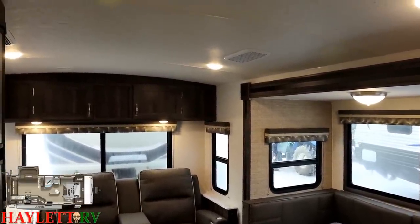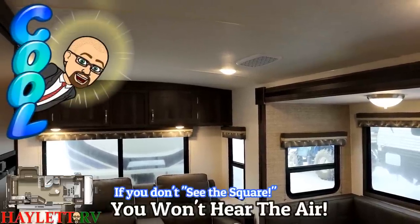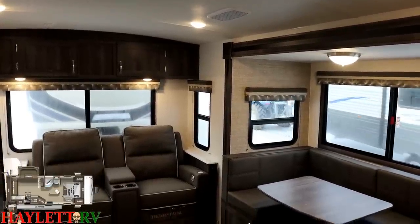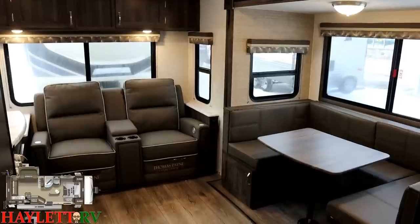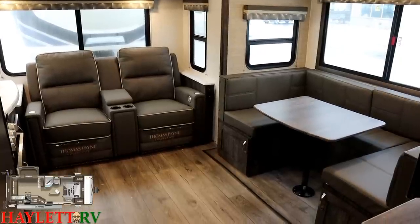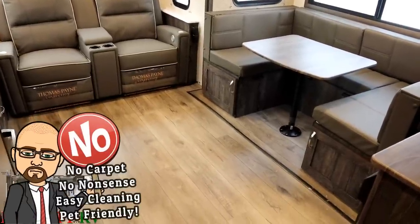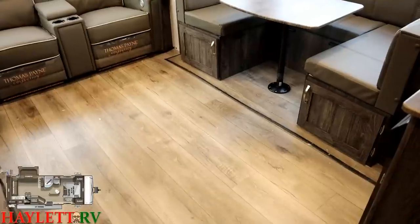So, up top here, you've got the same quiet, cooling, whisper-ducted air system as something like a big, fancy, luxury fifth wheel. Open Range Ultralite was the first Ultralite travel trailer to ever do that, and I don't know of another Ultralite travel trailer that is doing it yet, so I do believe that is a class-exclusive feature. Now, down here, you see how we have no floor vents and we are completely carpetless. Once again, Open Range was the first manufacturer to do that.